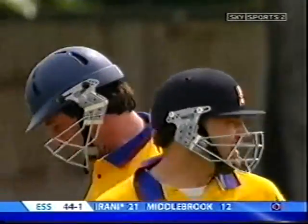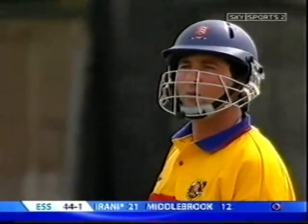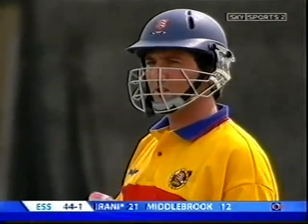Slap. Big 6. Gave himself just a little bit of room, lined it up and then let the arms go. Typical Ronnie Irani shot down the wicket. Right in the perfect slot for him. Made 3 or 4 yards by coming out of the crease. Dispatched it.